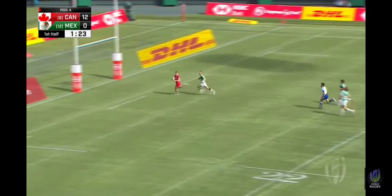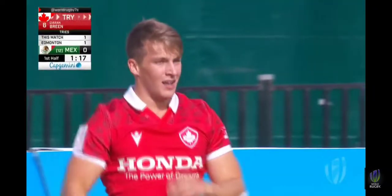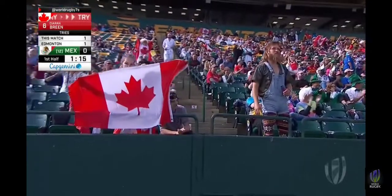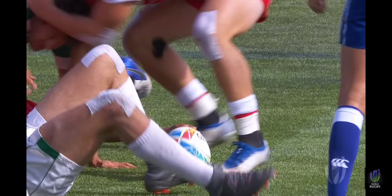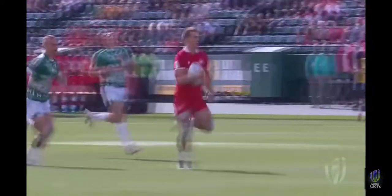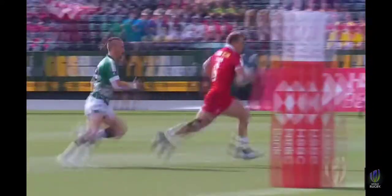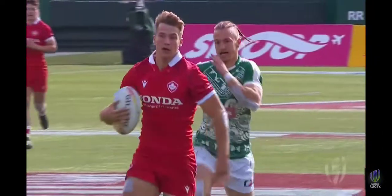Kieran Breen, the Victoria native, under the post, and it's all Canada at the moment. Pretty impressive Canadian crowd now enjoying this, and it's becoming a bit of a procession, and the gaps, as you say, straight through the middle. Best place to attack, don't need to string the passes, just get the ball and go straight.